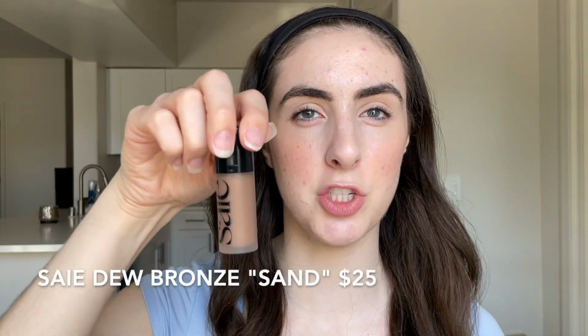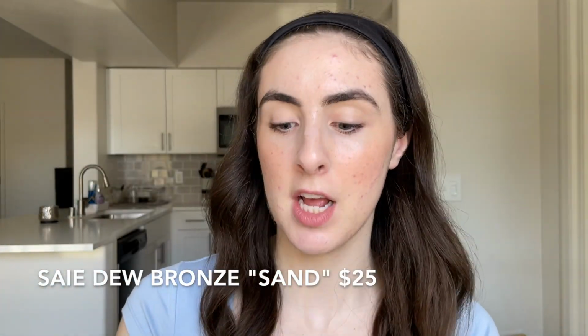Now this I have much less of an opinion on because I've only used it like once or twice. This is the new Saie Dew Bronze. I have the shade Sand. My friend Michaela did send this to me, so shout out to Michaela. I should have the shade Salt. So many people told me to pick up the shade Salt and that would be better because this is pretty warm. I just haven't reached for this that much.